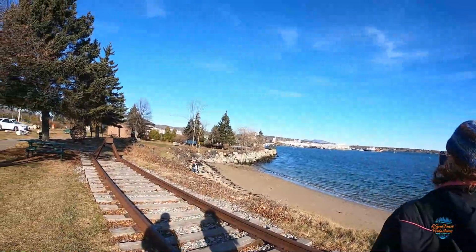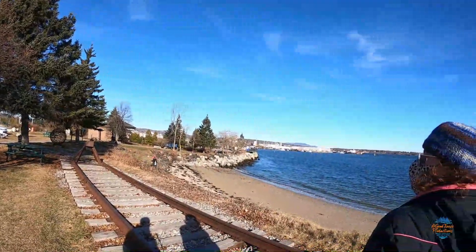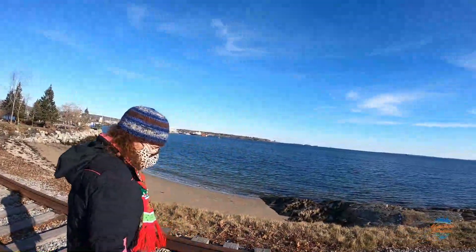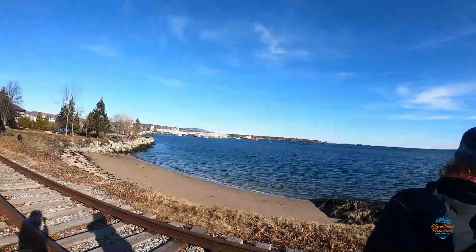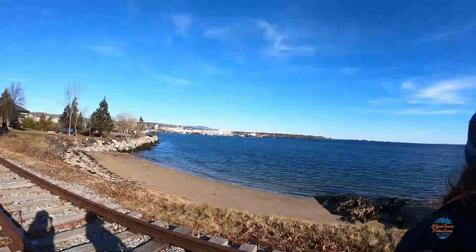That gentleman right there just went for a little quick dip. Whew, shrinkage. And the U.S. Coast Guard also has a port over here in Rockland, and that is off there in the distance. U.S. Coast Guard boat over there.